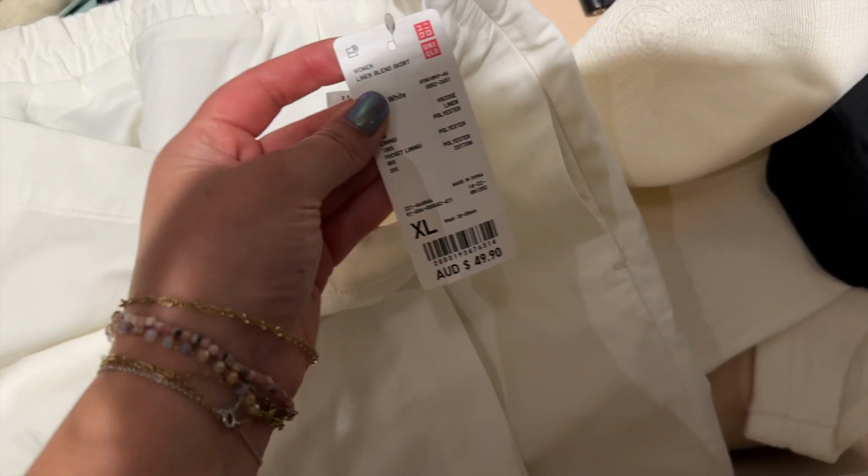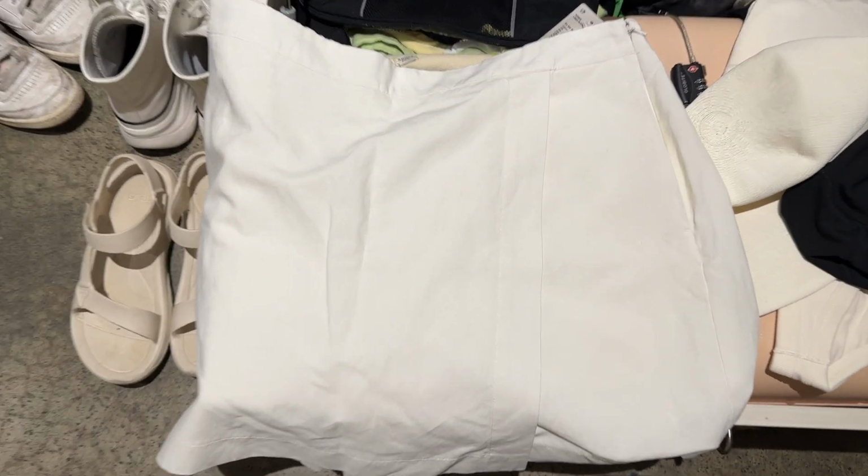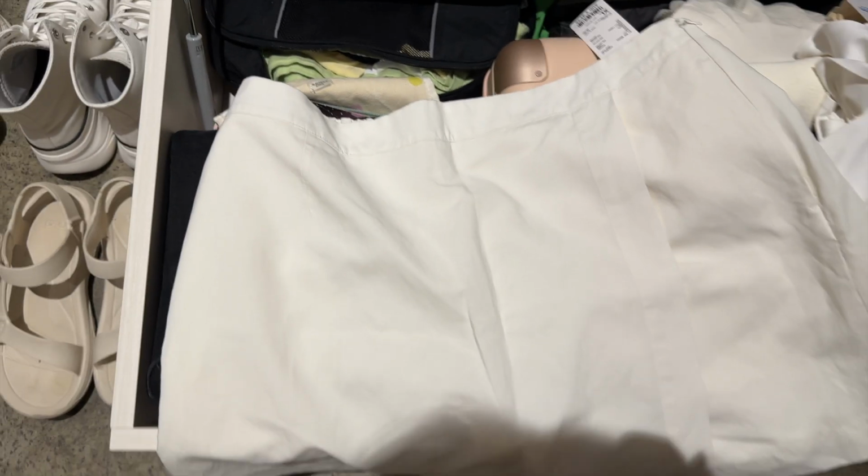And this is linen blend. It was expensive though at $50, but I really liked the tailored look of this. I think it's really well made. So I went ahead and splurged because after all, it is my birthday month and I just think this is a good basic to have in your summer wardrobe.